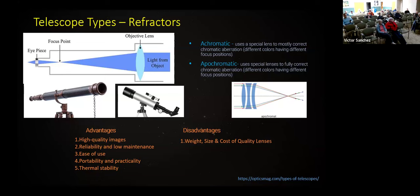The advantages of refractors are that they're generally really high quality. They don't require a lot of maintenance. You just take them and set them up. The disadvantages are that they tend to be heavy because they have a lot of glass in them. If you want one that has any kind of magnification, it tends to be physically big. And because all this glass is very carefully bending and focusing the light, it has to be made very carefully. We have our telescope maker here who can attest to that. They tend to be costly.